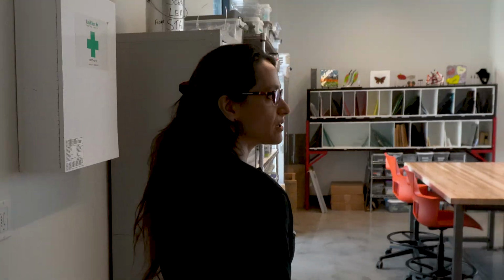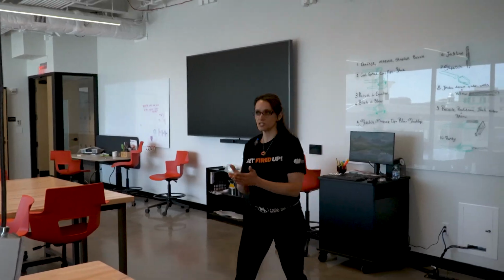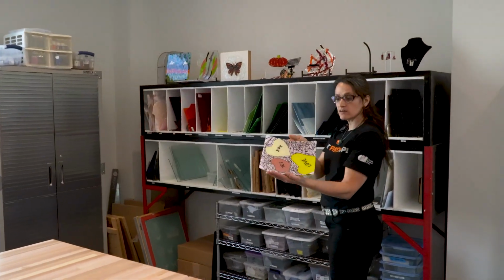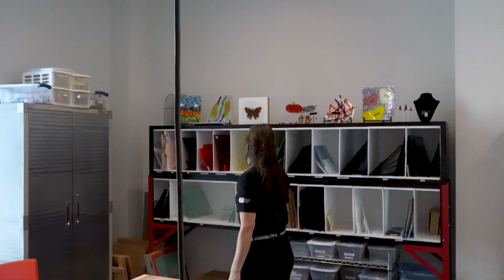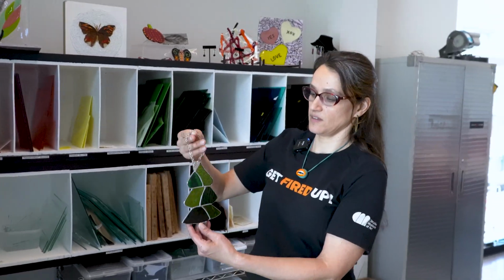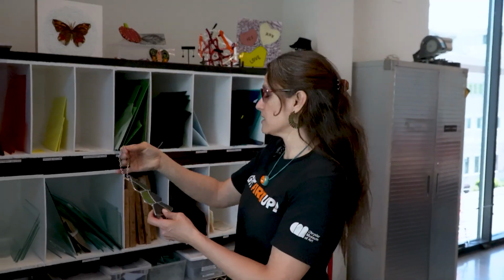And then this space here is our classroom. We can do presentations in here, teaching, talking about artists and all that, but we can also do flat glass up here. Flat glass is where we take sheets of glass and cut them up into different patterns, and then we can fuse the glass together to make something like this platter. We can also make stained glass up here. Here's a piece of stained glass. We can cut the flat glass up and put it back together with solder and make stained glass pieces as well.